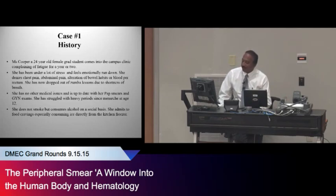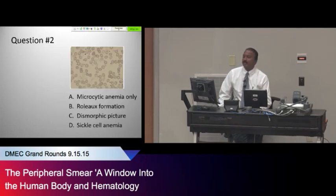Good deal. So there's your question, basically, even before you get to the peripheral smear. What do you see there? I'm not going to throw out something as easy as iron deficiency, so I'm going to ask you to actually look at that smear and tell me, what are you seeing? Microcytic anemia only? Rouleau formation, dimorphic picture, the S should not be there, sickle cell anemia.